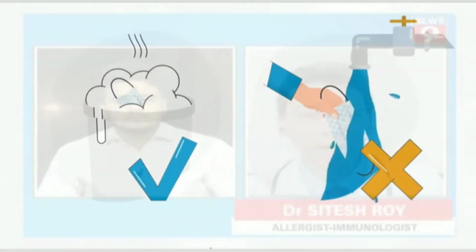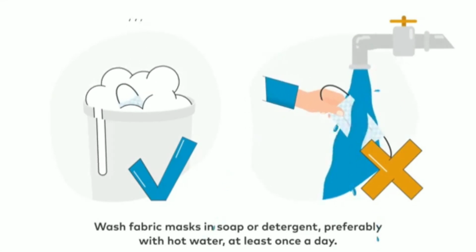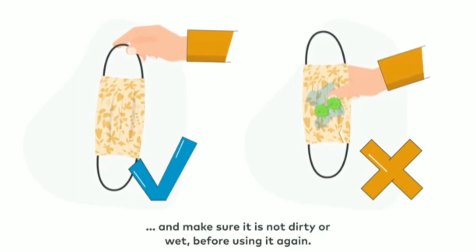Always change the mask. There are certain masks that can be washed and reused. Cloth masks, for example, can be washed and reused, and some cannot be washed and reused. So know whether your mask is one, because I've seen people wear very, very dirty and filthy masks that probably need to be washed and cleaned, and they are not. And it gives a false sense of security that you're protected when you're actually not. So take care.